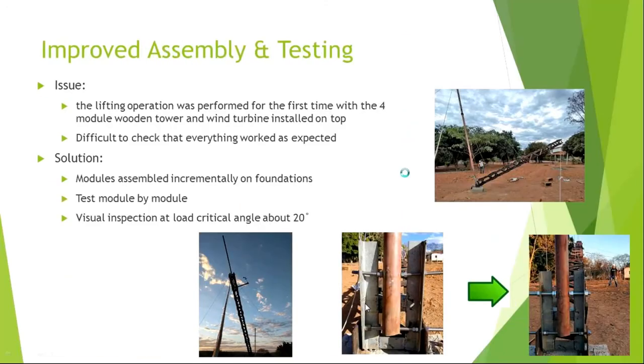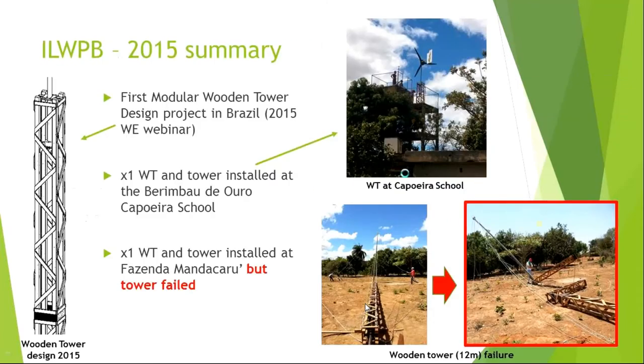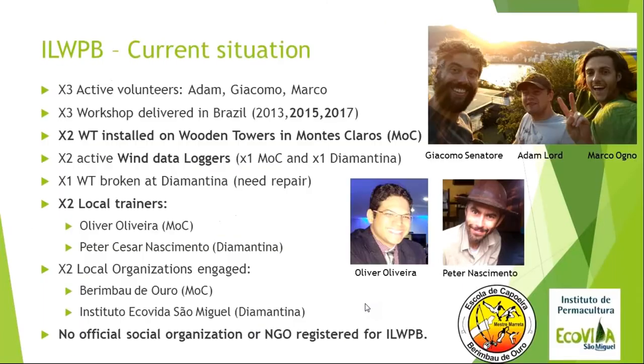I think we had some quite interesting comments once we built the turbine and shared the tower with some of the Brazilians, because in other regions of Brazil, they said you can easily find a really nice straight 12 meter wooden pole. The eucalyptus. Yeah, and it costs you like 50 euro, the equivalent of 50 euro.